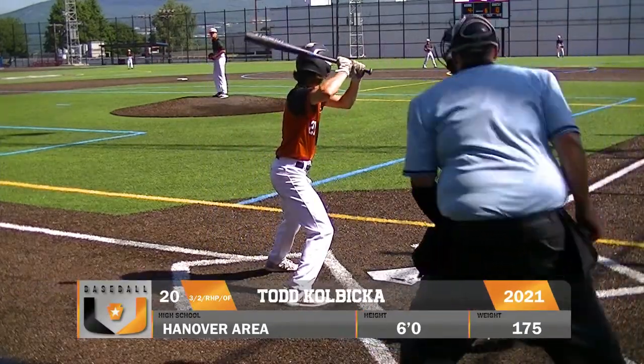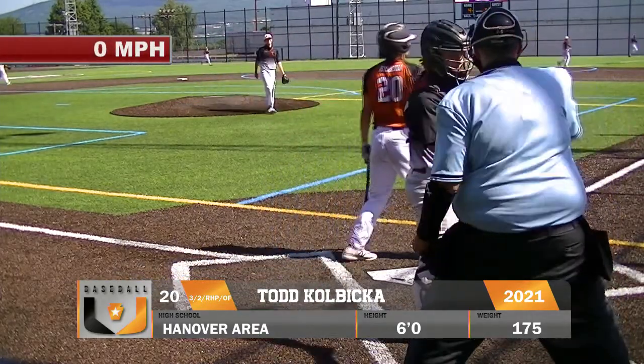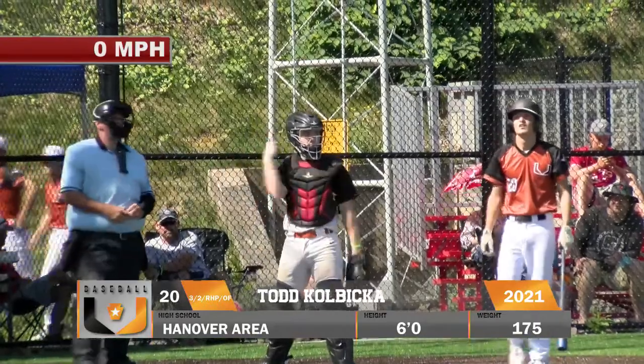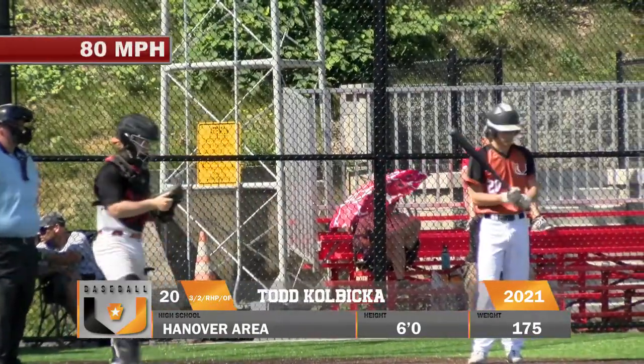Heading now to the bottom of the sixth inning. First pitch due in to Todd Kolbica. Swung on and popped up down the right side, but it'll go out of play. It'll be 8, 9, and 10 due up for Team Guy. Again, bottom of the sixth inning.